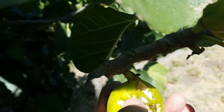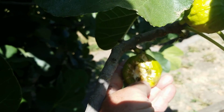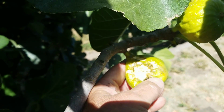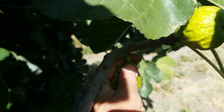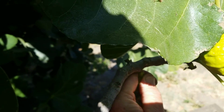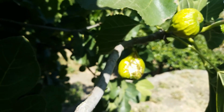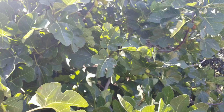So here's a classic example of bird damage. You can see they've already been pecking on this one. I apologize, we're in pretty bright light, but they've gotten through the skin and they're on the inside. I was going to take this one anyway, but it's not really wanting to come off, so it's not exactly ripe. I guess I'll let the birds have that one. That's kind of what we're looking at. We're losing a lot of them. They just keep pecking at them until they rip them open.